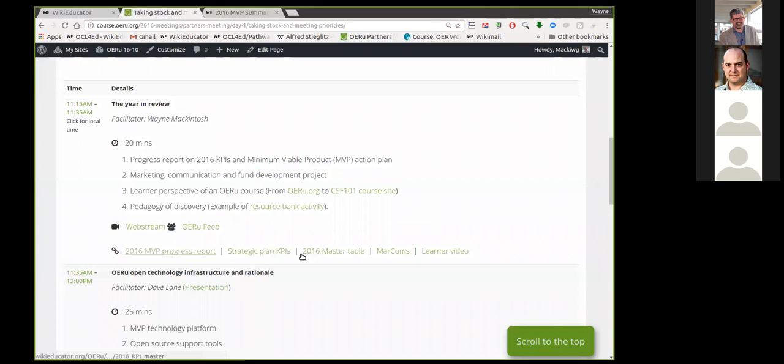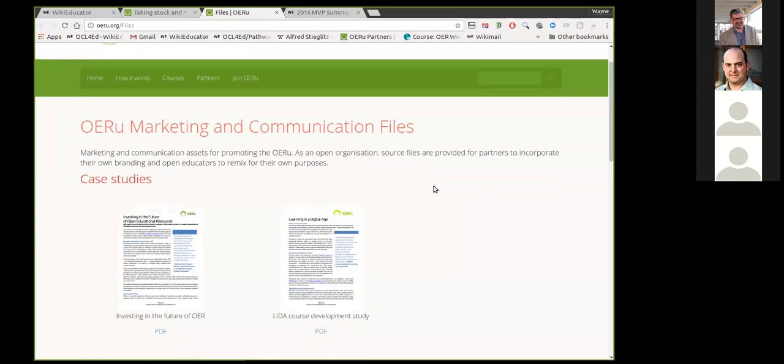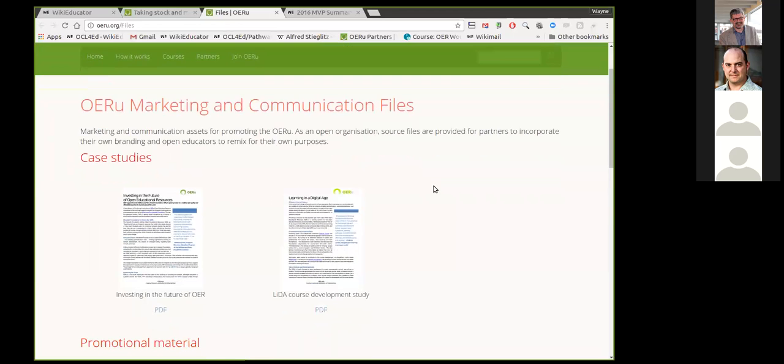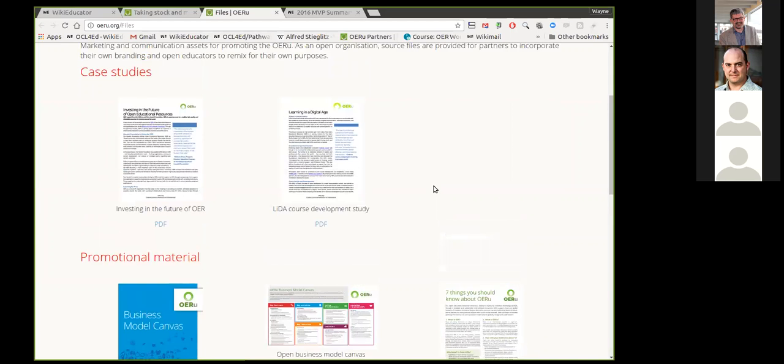And in that regard, we've developed a whole range of marketing collateral, so to speak, and there are really two areas of the marketing focus. One is to help support us with partner recruitment and partner engagement in the OERu. The other, of course, is to start thinking about, well, how do we recruit or get the word out about OERu to the learners we are aiming to serve? Right. So it's the student recruitment side as well as the partner recruitment side. And so a number of marketing and communications collateral, a number of case studies which explain how this model works.